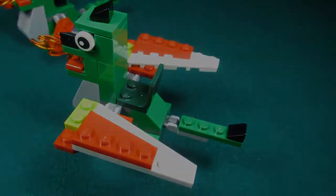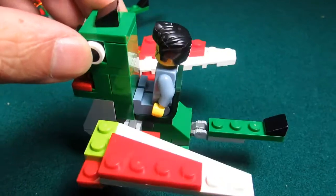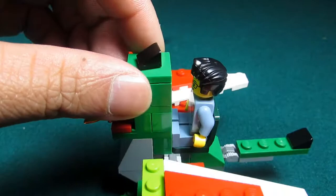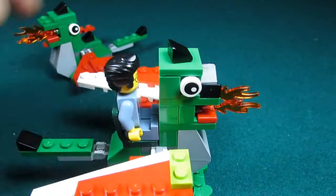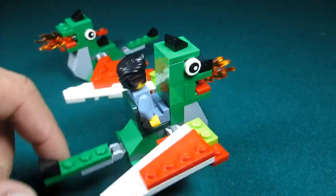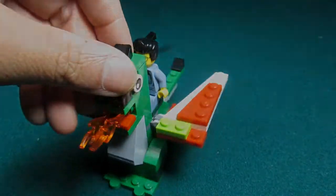Let's try it out. So here I am riding the dragon, but there's a little flaw. I can't see. I'm looking at the dragon's head. So I think I gotta point this out to Big T when he wakes up. But a very nice modification here.